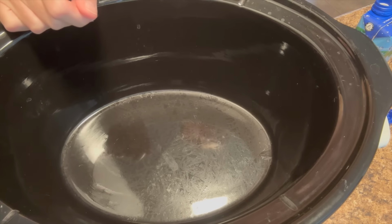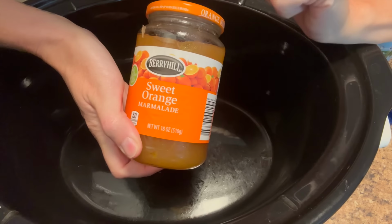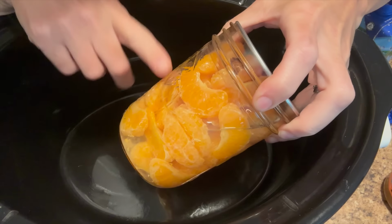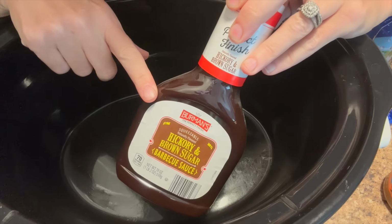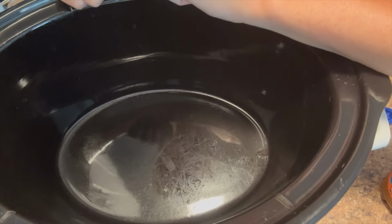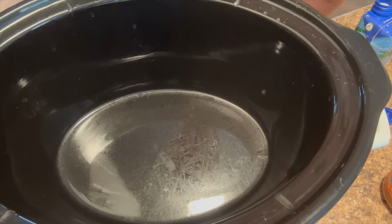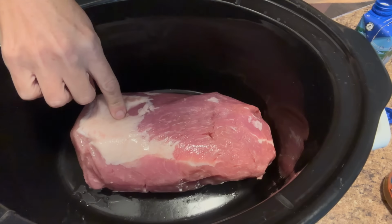Anyway, I'm gonna make pork with this sweet orange marmalade, a jar of mandarin oranges that I canned up, and some barbecue sauce. But for little Miss Layla, we have some turkey for her. She loves turkey. Thank goodness. So this is a pork loin. I'm gonna go wash my hands and be right back.